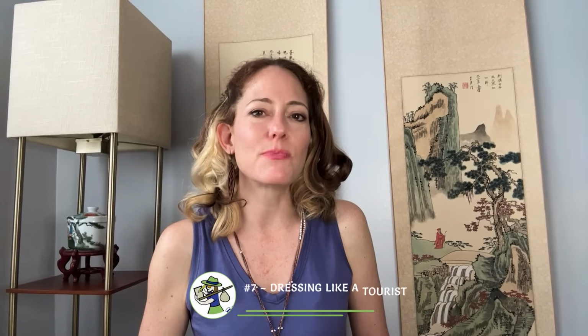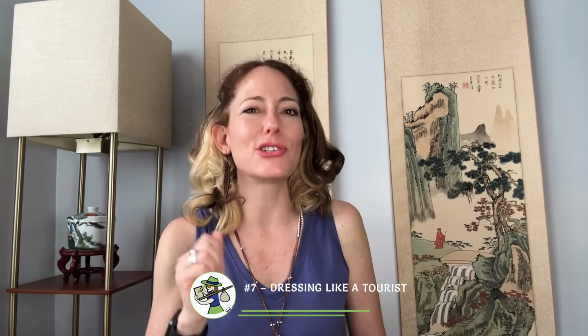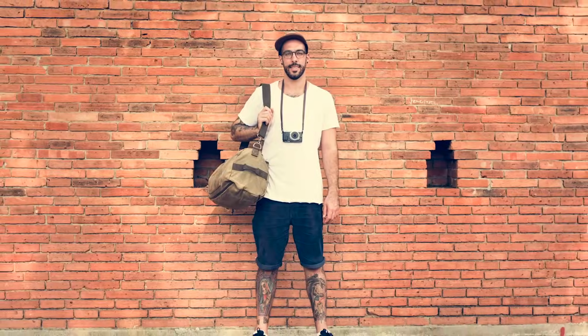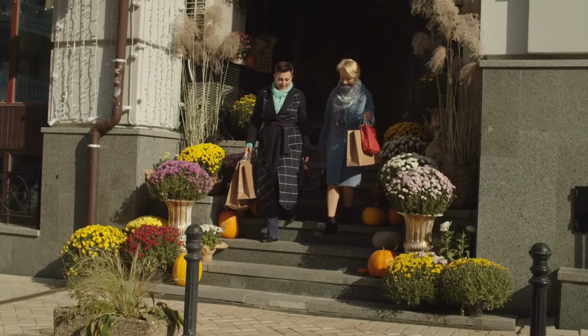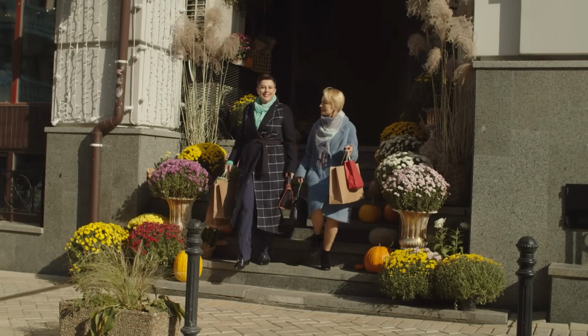Mistake number 7 is bringing clothing that identifies you as a tourist. There are a few North American fashion sensibilities that will make you stand out like a sore thumb in Europe. For example, overly casual clothing just doesn't fly. People in Europe are generally really well put together everywhere, even in grocery stores.